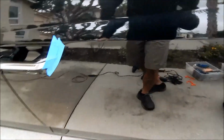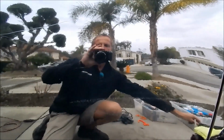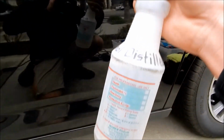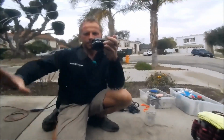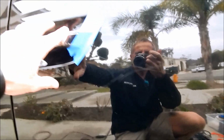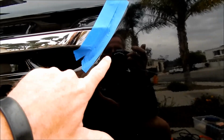Okay, here we have our test vehicle, this black Honda Odyssey. I've already filled you in on the specifics or the context of the situation, so let's go in for a close analysis of what we're dealing with. So what I've already done is I have pre-cleaned the area with a solution of rubbing alcohol and distilled water. I mix it 50-50. This car was not pre-washed or detailed or anything, so this panel is where the damage was done. I've already taped this off because I know that I will be working up to this character line around the door handle area.